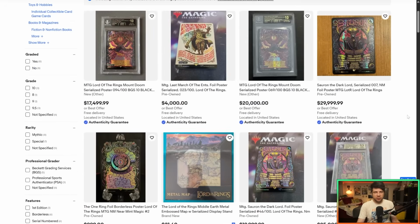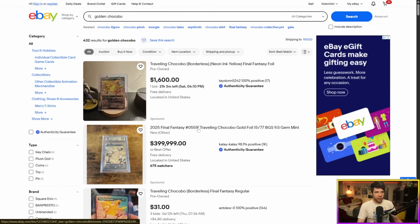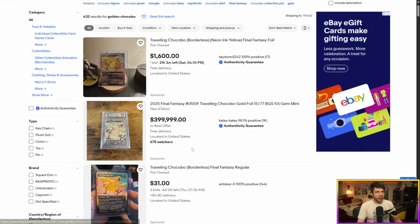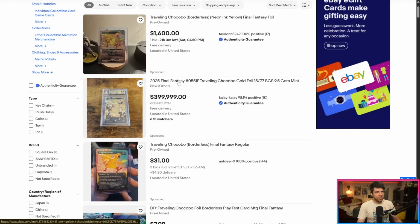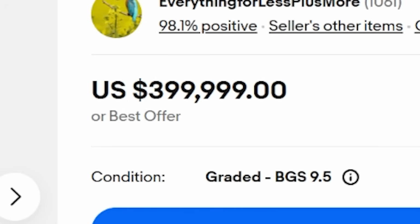And then you have Final Fantasy, and I don't even know where to start with that. I know Final Fantasy is very recent in everybody's mind, so I don't think I really need to dig in much as to why Final Fantasy was such a success. But you also have the Golden Chocobo. And here it is, here's one, a BGS 9.5 Gem Mint, 675 watchers. It's 15 of 77, a very chill $400,000.